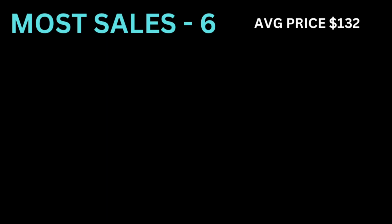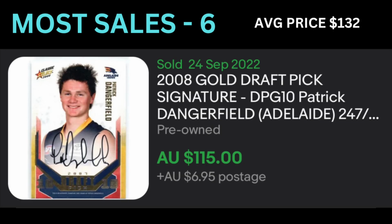Okay, so now into analyzing the data. The first key takeaway is the card that sold the most over these 10 weeks, and that was the Paddy Dangerfield Gold DPS from 2008 Classic. This one sold 6 times and it had an average selling price of $132.